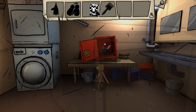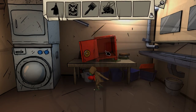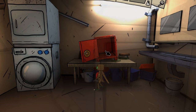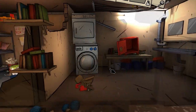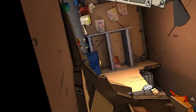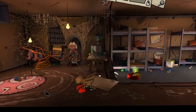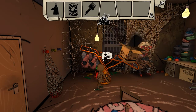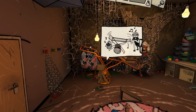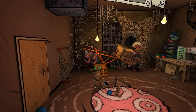Okay. I still want that. Let's try some gloves. Does that help? It does. Okay. Let's go back, see if they give us anything else to work with. Put the little fly in with the other ones. Oh, he's not wearing gloves anymore. Okay.